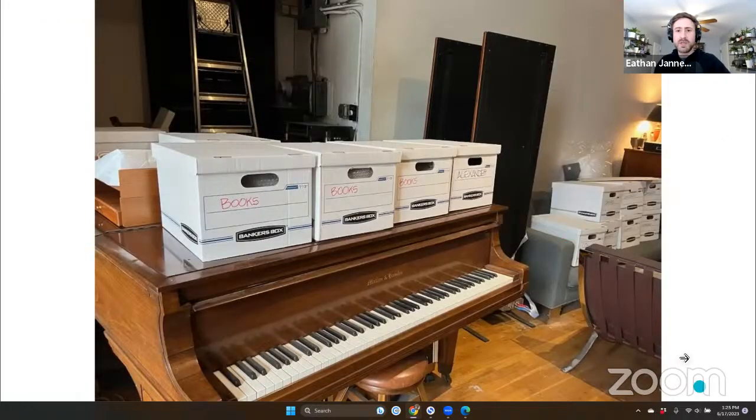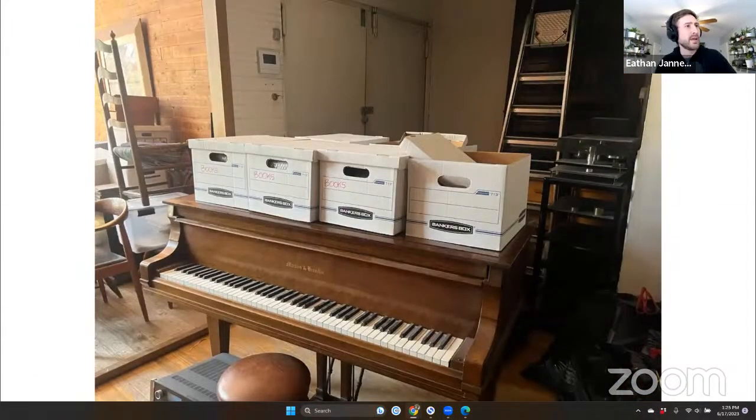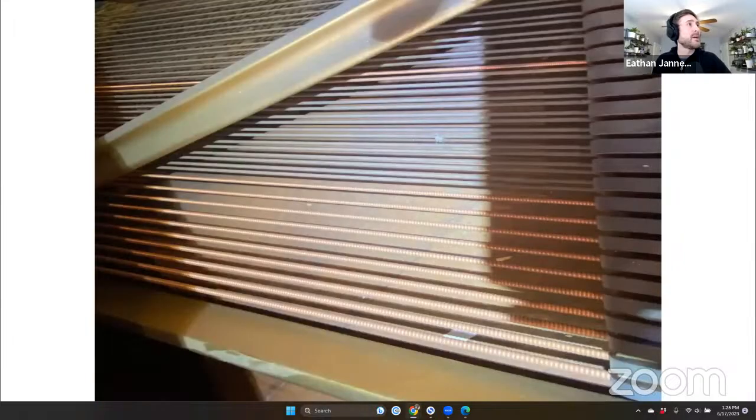All right, let's take a look at this piano. You should be able to still see this presentation now. So this is the piano as I was informed about it. Looks pretty good, not bad shape. Boxes on top of it, but when you look inside, we went over and took a look.